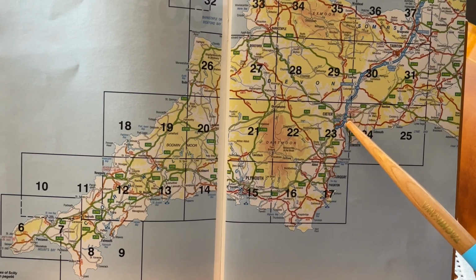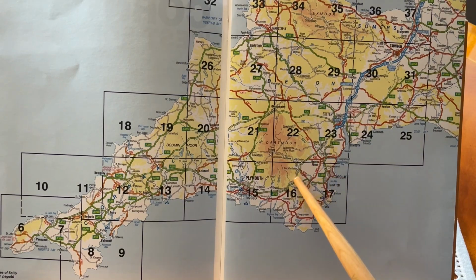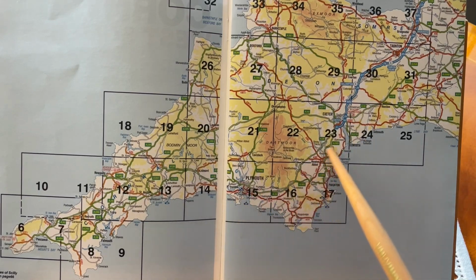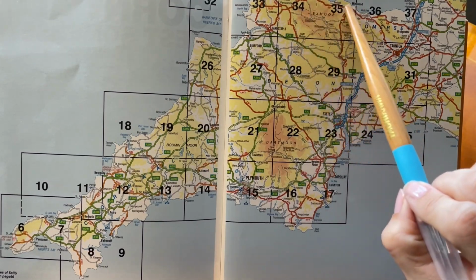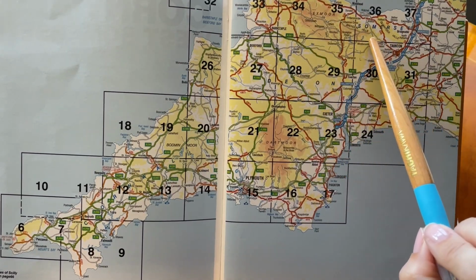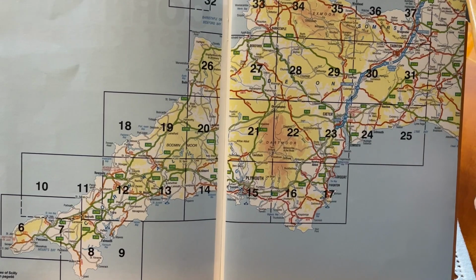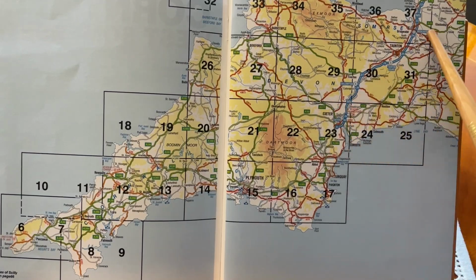And from Exeter, we can go through to Torquay, Paignton, Dartmouth, Salcombe, Plymouth. There's the Dartmoor, and north the Exmoor near Somerset. We've been to Somerset before. There's Bath, Glastonbury, and Wells Cathedral.